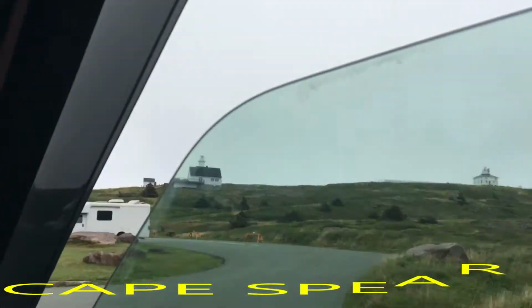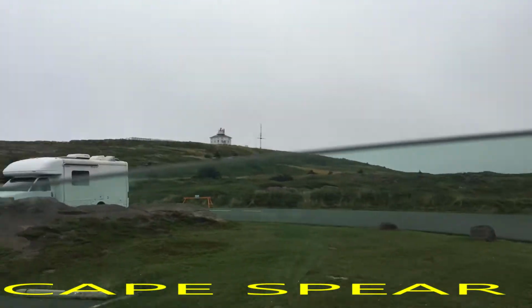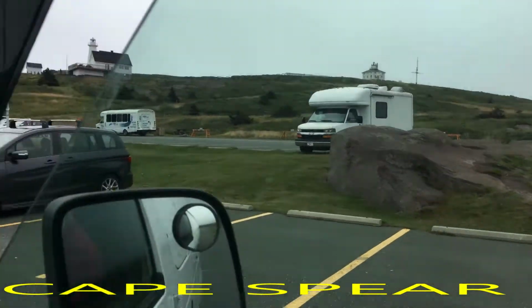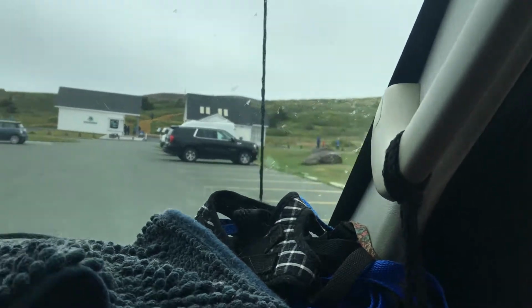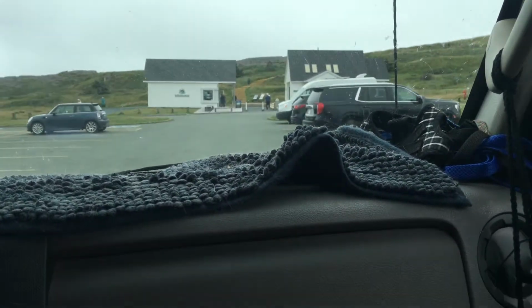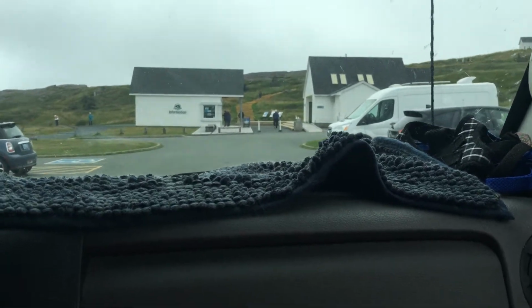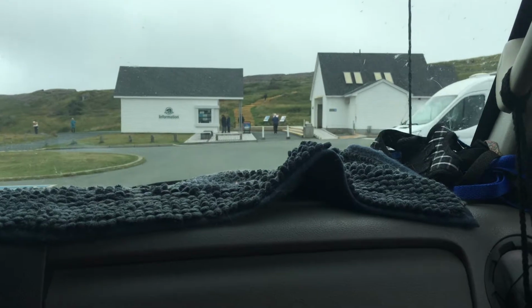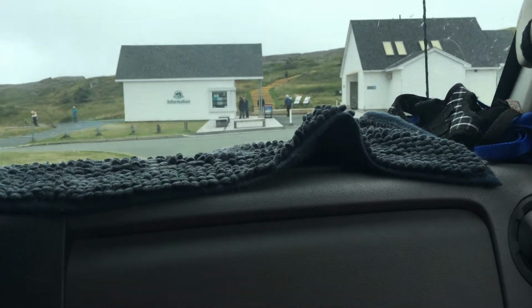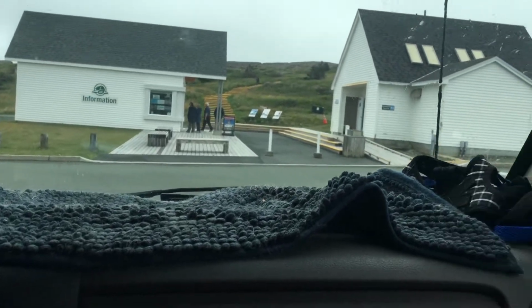Here. Oh, there's the lighthouse there. There's a building over there. But yeah, we could have slept up here last night. I'm glad I didn't, because the foghorn on the lighthouse was going off every minute for a while. Oh, okay. That just looked weird. Information. Oh, bathrooms.